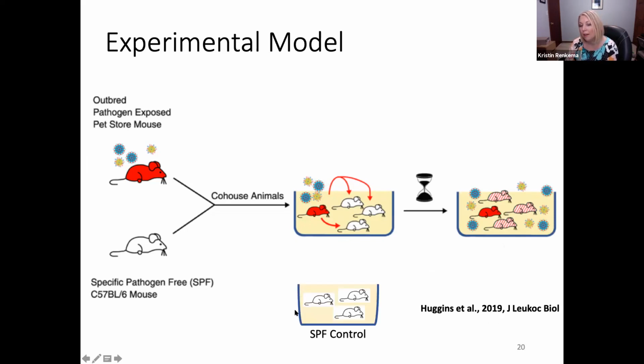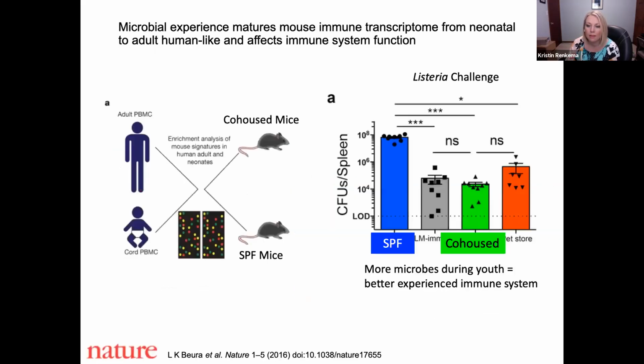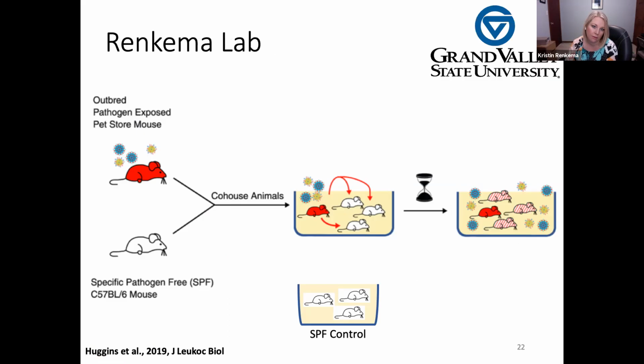You also keep a cage of mice that stay clean as your control. So you can compare these really clean mice to mice that started out clean, but now are dirty. And I'm gonna skip, because this is not my data.